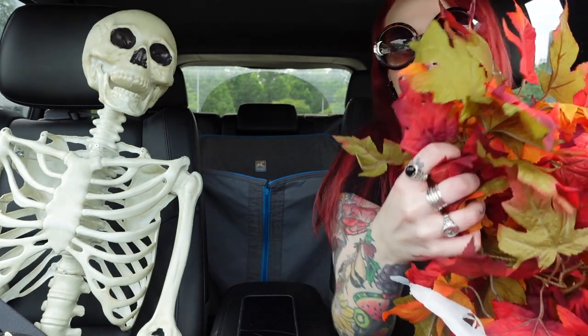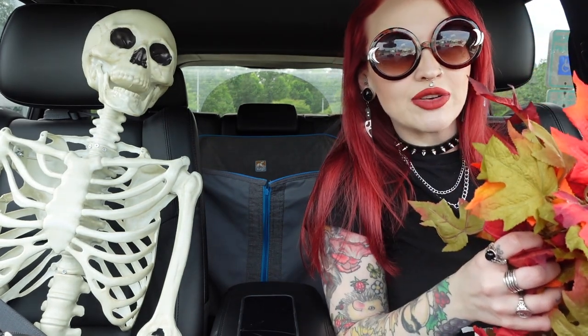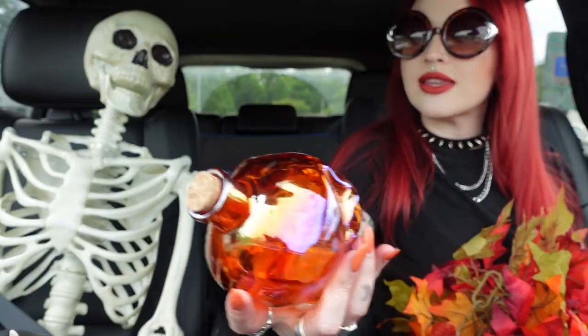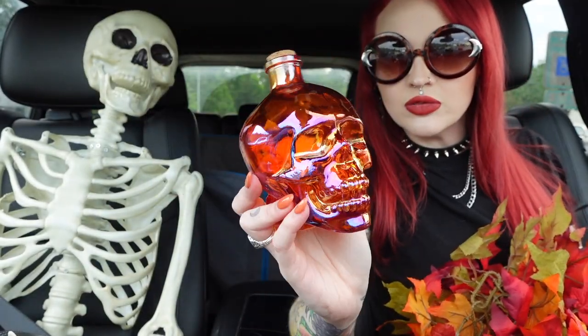I did end up getting just a few things. I mean, one was like a stand for a wind chime that I have, so that's not Halloween related. I also got some fall florals. Also not really Halloween related, but at least it's closer. And then the only real Halloween thing that I got was this skull jar.